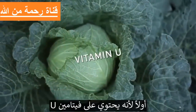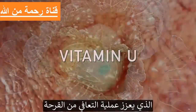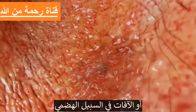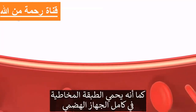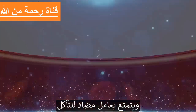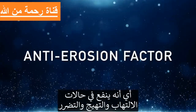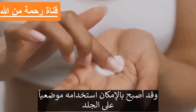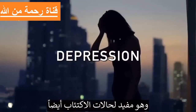Number 1, it has something called vitamin U. It helps increase the speed at which you can heal these ulcers or lesions in your GI tract. It protects the mucus layer in your entire digestive system. It also has anti-erosion factors. So anything that is inflamed, irritated, or destroyed, okay? And they even use this now topically on your skin. And apparently it's also good for depression as well.